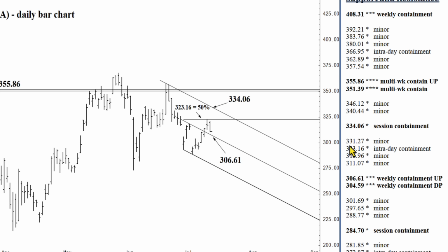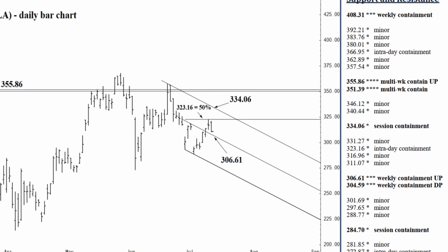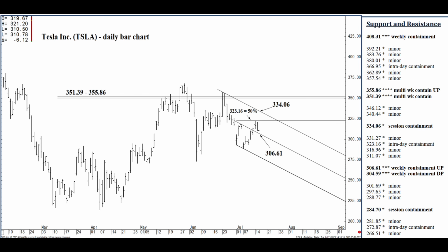Closing today above 323.16 indicates 334.06. I'm going to say tomorrow. With that kind of volatility, closing today above 323.16 does likely yield 334.06 tomorrow, where we can top out on a daily basis. Tomorrow being Thursday, we just might top out here through the rest of the week and perhaps fall away. And this is why I call the low to mid 350s a 2 to 3 week time frame, because the markets rarely go straight up.